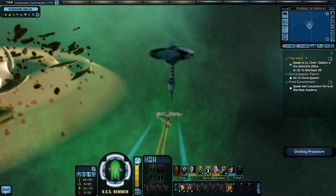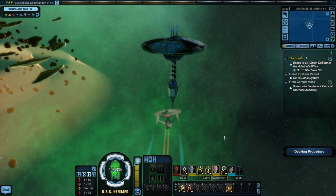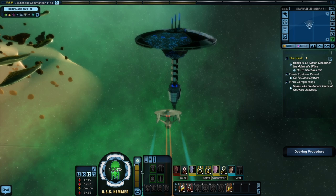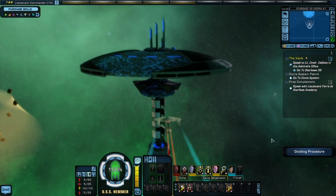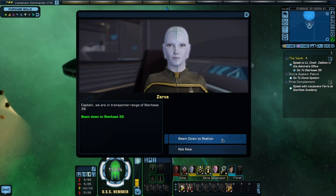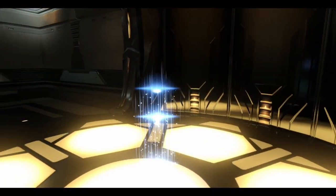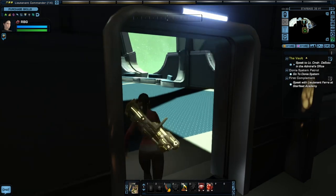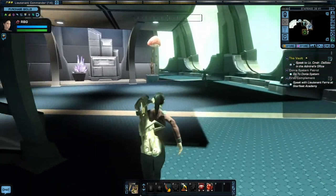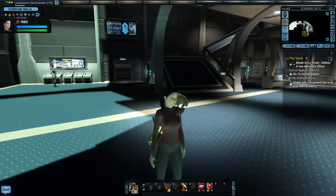I now have a full crew. I actually had a workspace that wasn't being used, or a station, and now it is. Hopefully in combat, we should be more effective. Right, let's go down to the station. There we go. So, we need to go and speak with Lieutenant Ferrer.